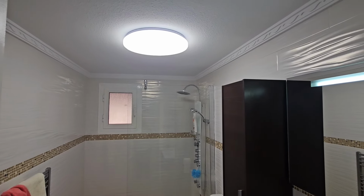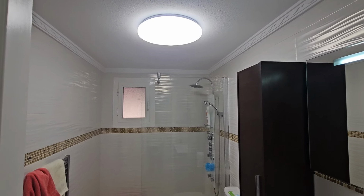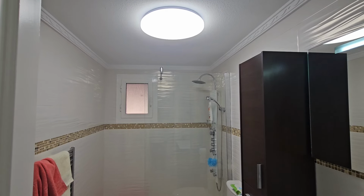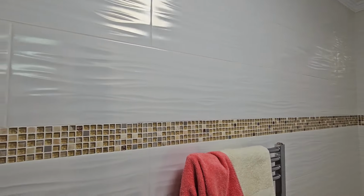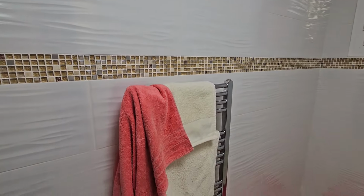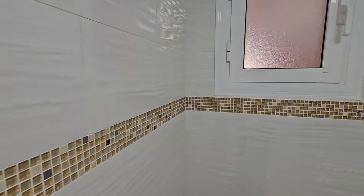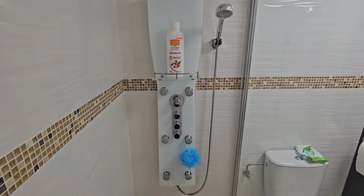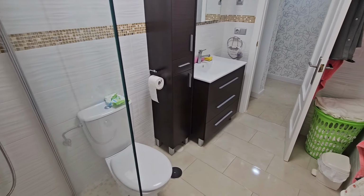So just above you got a large light illuminating this bathroom, I should say, sorry. You have a clear shower screen. Really lovely shower, mosaic tiles along the strip of it in like a gold colour, and you've got this heated towel rail. You've also got your frosted glass window there, and this is your shower. Everything's done to a very, very high standard in this home, as you can see.